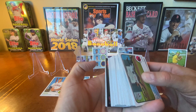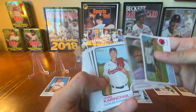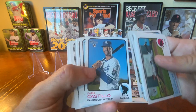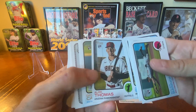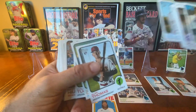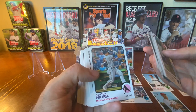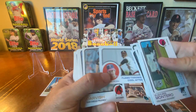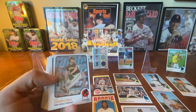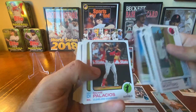I know we've got a black refractor. Oh, this is a nice box. We're getting very lucky this evening. Nice stuff. Coming up, we're going to have a Nolan Ryan. Hunter Green needs to go somewhere. Oh, that Julio needs to go on the stage. That's the problem. That Nolan is pretty cool. I love the eye black. Only Nolan would wear eye black as a pitcher.